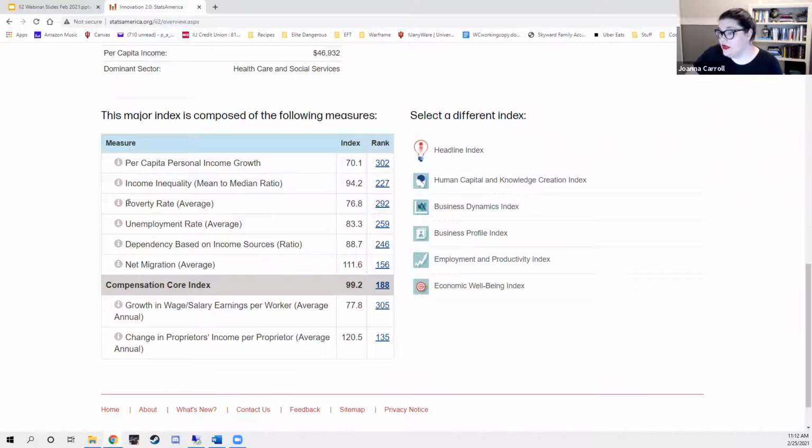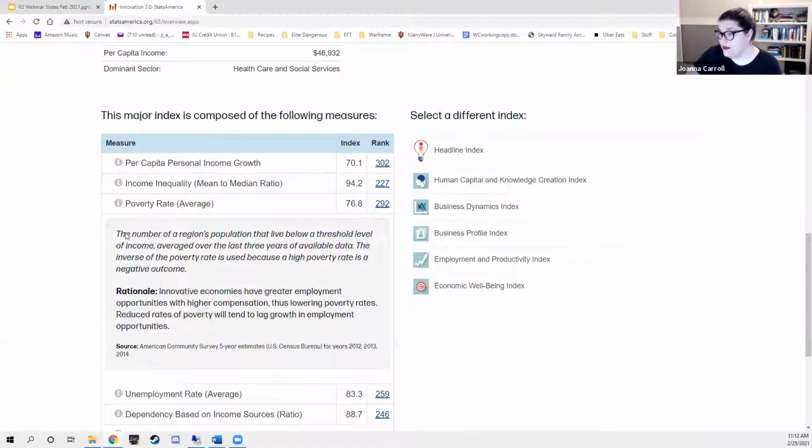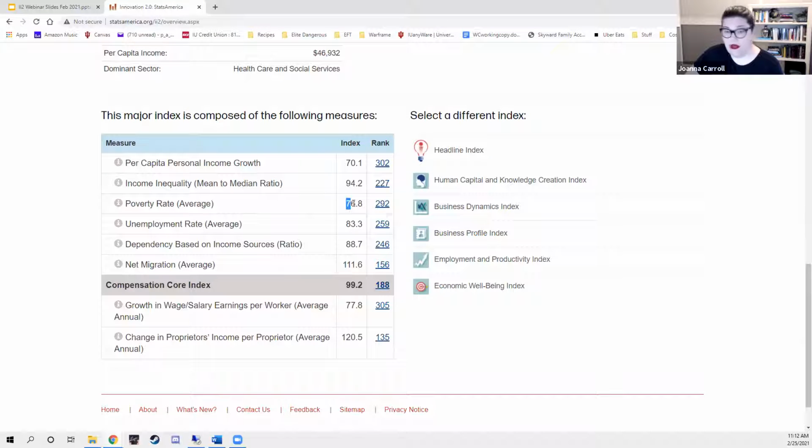If we click on here, we can see the number of the region's population that live below the poverty threshold, but we take the inverse of this because this is a negative. So a lower score here actually means a higher poverty rate. So we're not doing well here.